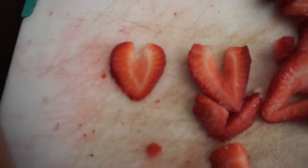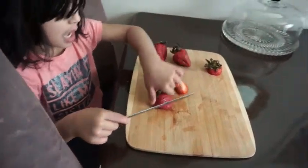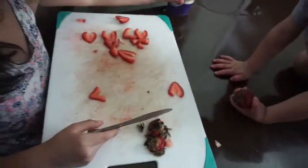But they're really easy to do, if you guys can. And Libby. No, Libby's just cutting strawberries because she wanted to do something. So be careful. No, Nathan! Got their little butter knives. Uh-oh. Water spilled.